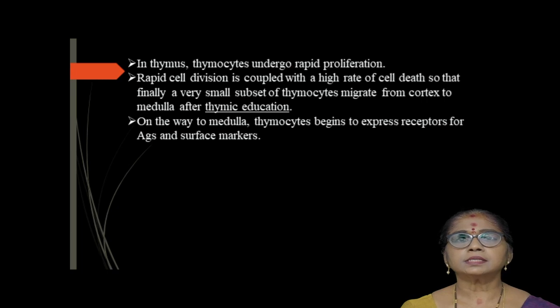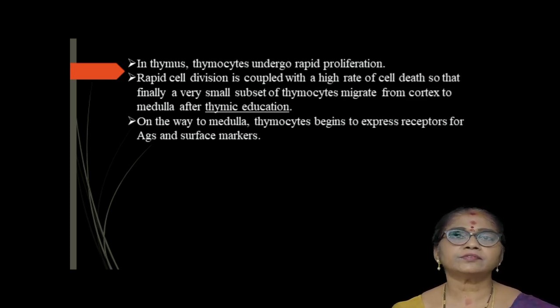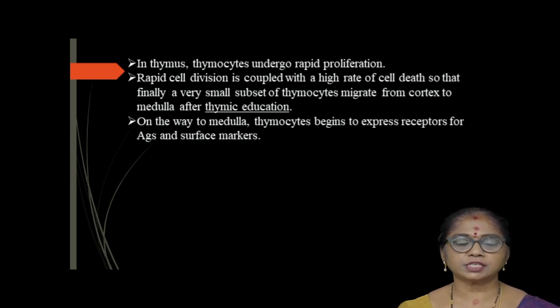In the thymus, thymocytes undergo very rapid proliferation. The rapid cell division is coupled with a high rate of cell death, so that finally a very small amount of the matured T cells migrate from the cortex to the medullary regions after thymic education. In the next slide we will see what thymic education is.